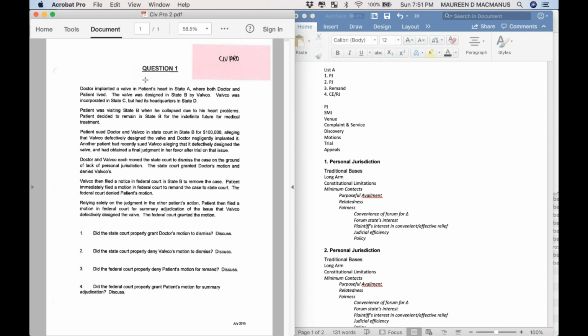And I know that Valveco designed the valve in state B, so that's where the activity occurred that gave rise to this action. So I think that the court probably has jurisdiction over Valveco there. But remember, the doctor implanted a valve in patient's heart in state A, and both doctor and patient live there. So with respect to doctor, everything occurred in state A, and he's domiciled in state A.